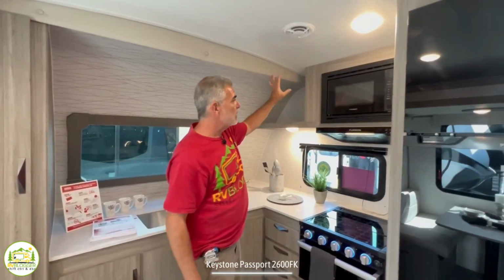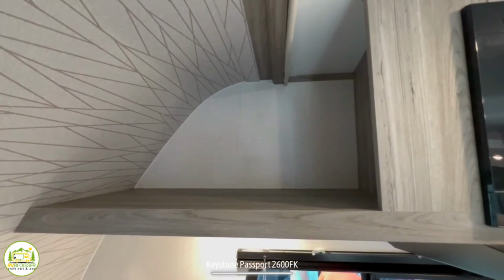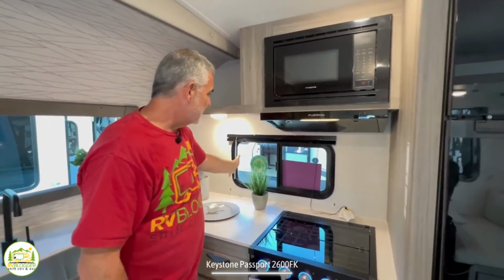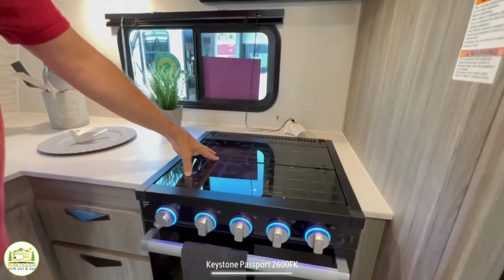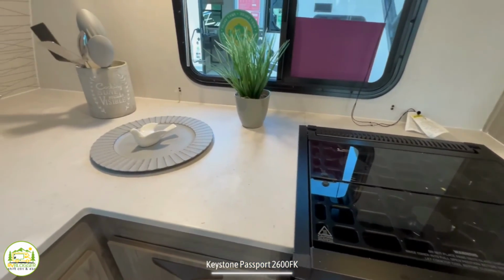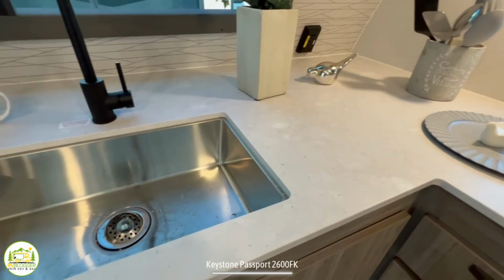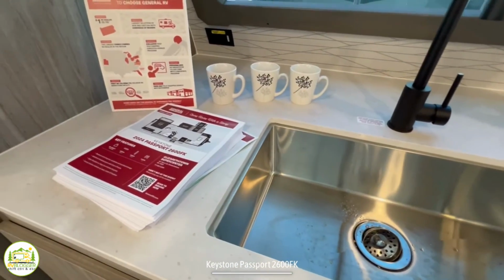Now, as we wrap on around, you'll find up top here that we have a microwave oven built in with some open storage next to it. Down below that, we have a very nice kitchen window here, and then you have a 3-burner stove with a real oven down below. Beyond that, we have lots of countertop space, because in these front kitchen models, you end up with usually an L-shaped countertop, sometimes a U-shaped. But anytime you get this kind of a shape, you get a lot of countertop space.